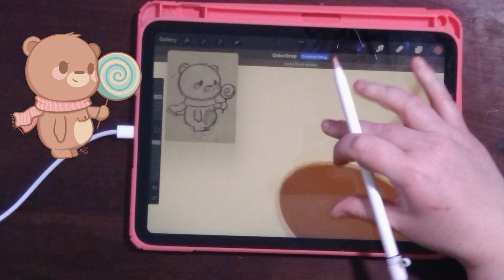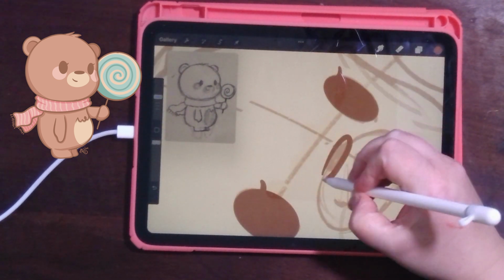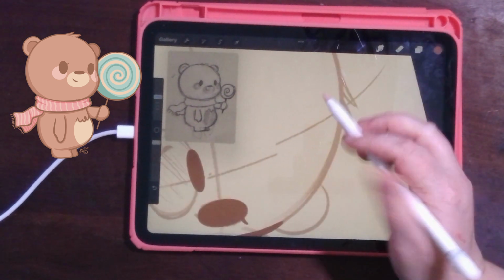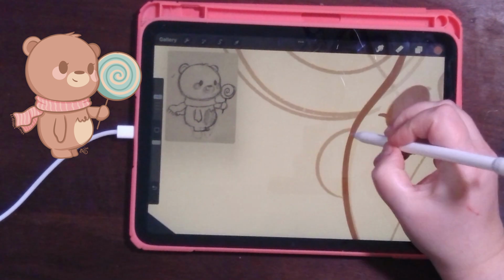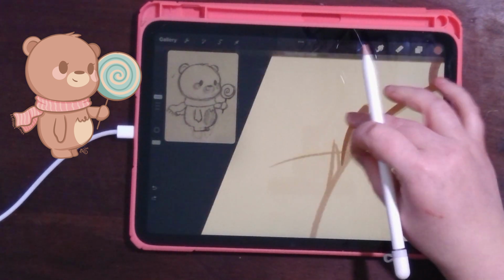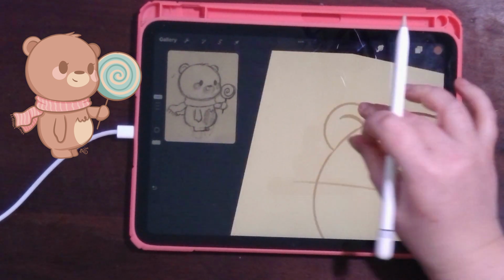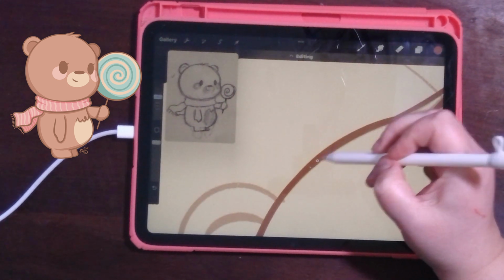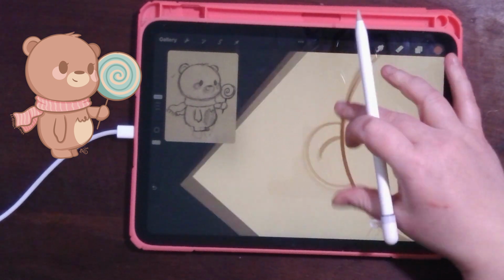I did little eyelashes to give it the impression that it's looking. I don't know, I just do that. Anytime I have a character that's looking off to the side, I'll just give it some eyelashes pointing in that direction. And I'm like, that's good, right? I don't know. Don't ask me. I don't know what I'm doing. But yeah, so I did that.